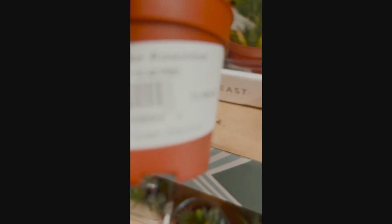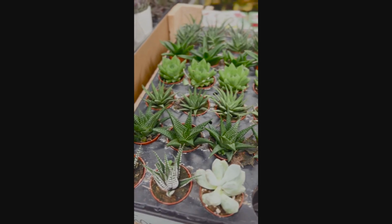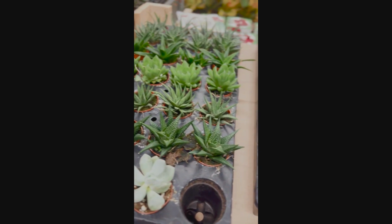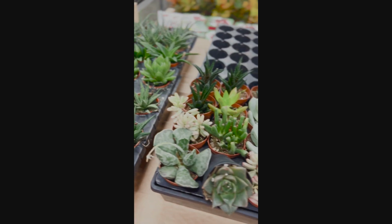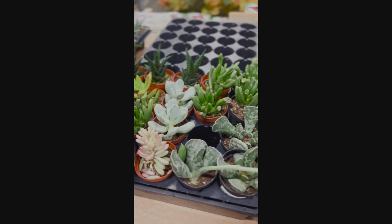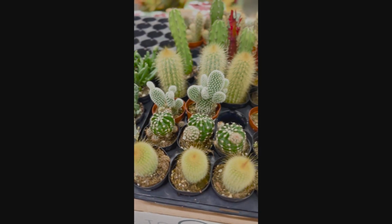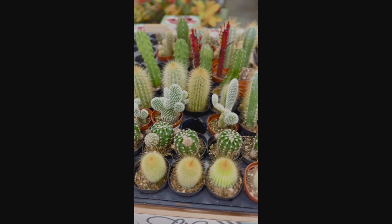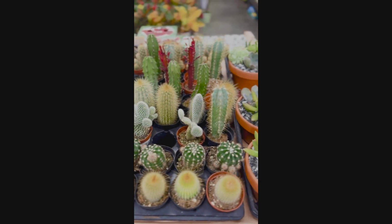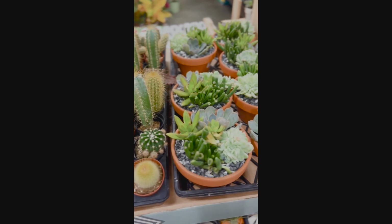And then they had some Hawthornias. I think those were like $4. Nothing in those pots were expensive. But they had quite a few succulents that usually, maybe a year ago, you were paying a lot more. And these were so beautiful. I was like in awe. So if you're on the market for a few succulents at a reasonable price, here you go.